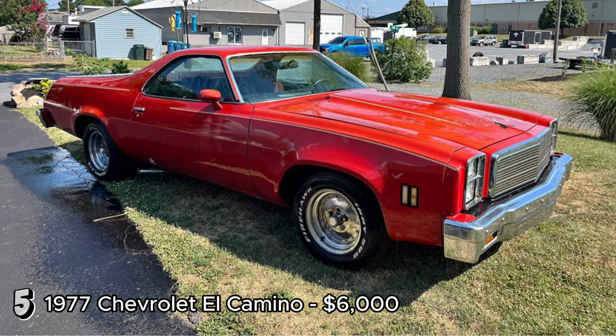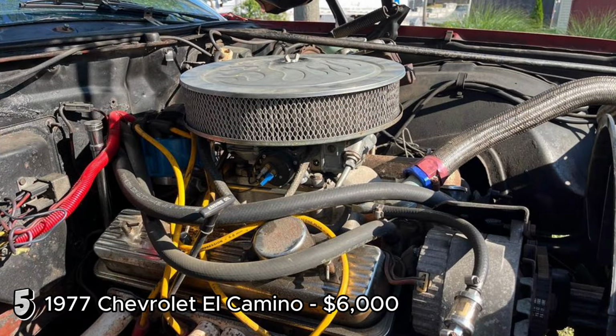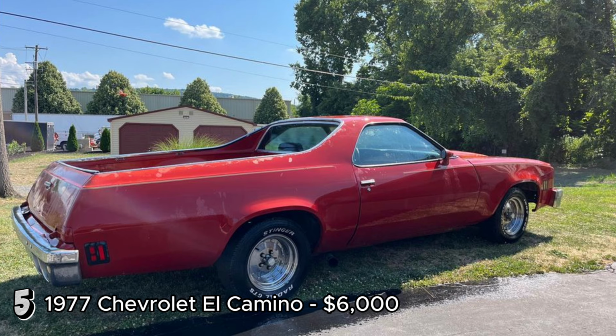rear end. The 1977 Chevrolet El Camino is a classic utility vehicle known for its blend of car-like comfort and truck-like utility. At $6,000, it appears to be a good deal considering the upgraded 383 stroker motor and turbo 350 transmission, which are desirable enhancements for performance enthusiasts. Its good overall condition, especially the functional lights, brakes, and tires, makes it a solid option for those looking for a classic vehicle that's ready to drive.